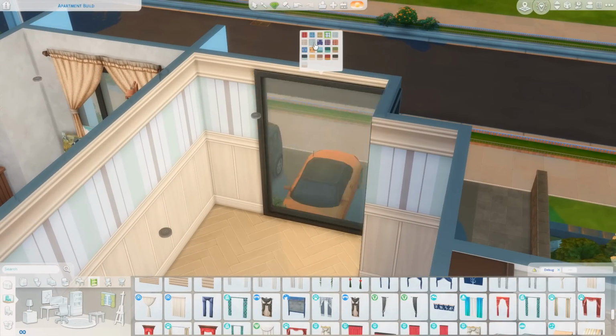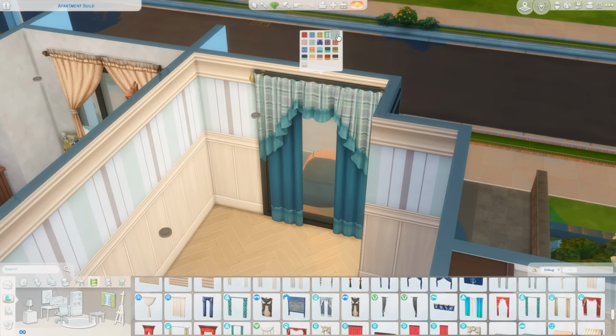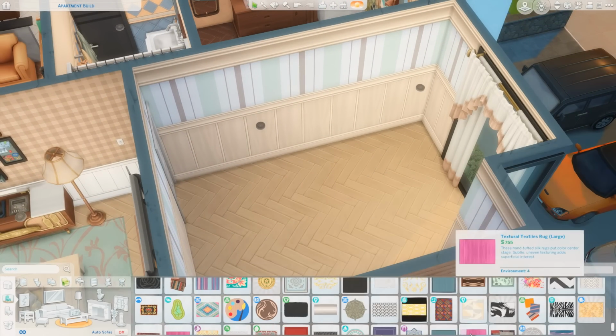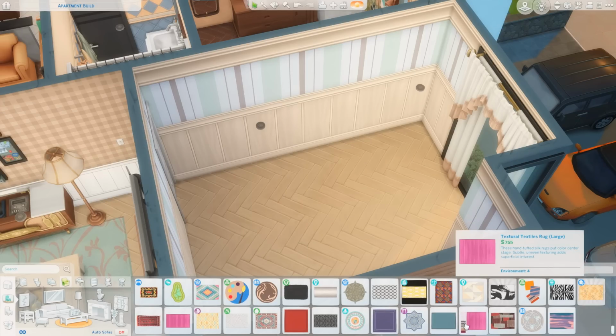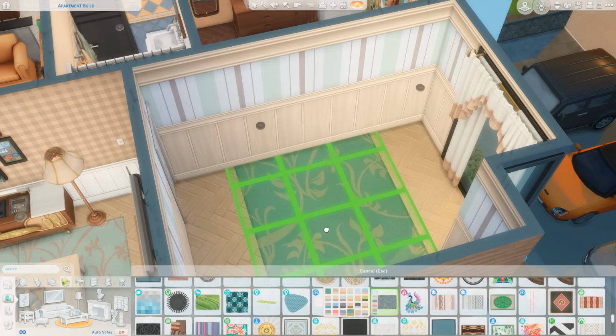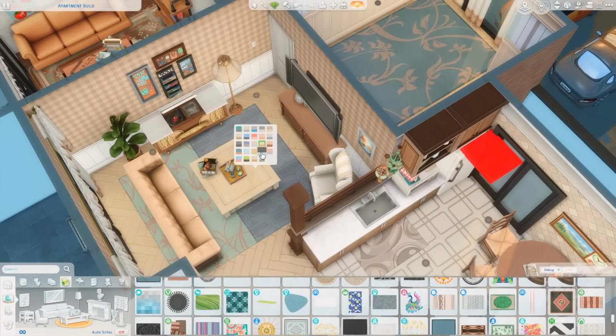And then we are moving on to the grandparents' bedroom. So this one kind of just matches the rest of the house. I used another fun wallpaper in here that's a little bit more dated. This one is from Cats and Dogs. I really like the stripes on it. And then I brought in the same rug and realized, oh, that blue swatch would be perfect for the living room. So that is where I'm changing it out here.